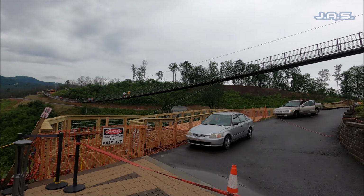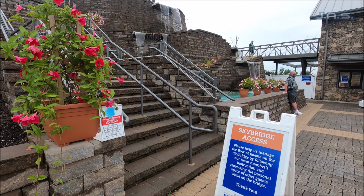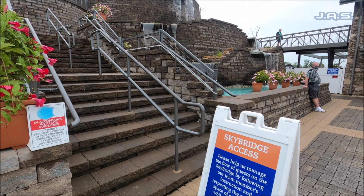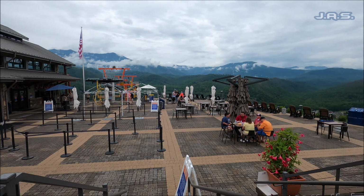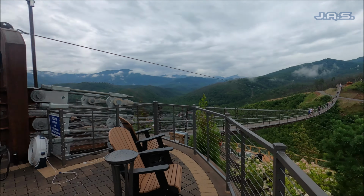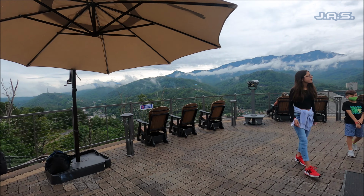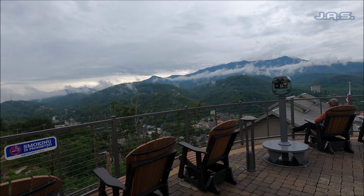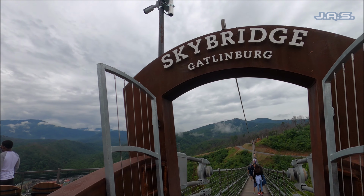Alright, and this is the top of the mountain. Actually, really beautiful. Really beautiful. Oh my god. Alright, people, so here we are at the Gatlinburg SkyBridge in Gatlinburg. Check it out.